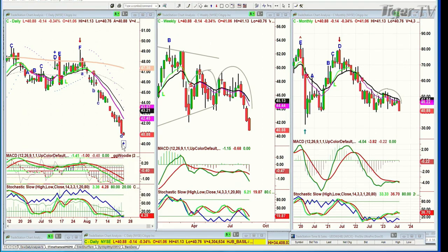And it actually needs to be more than a little bit. It has to take out the ugly candle of yesterday. It has to close above. I would just say Citigroup has to close above 43.60 in the next 2 weeks to kind of save the day. Because if it starts to trade in the 39s or lower, that is just not good at all.